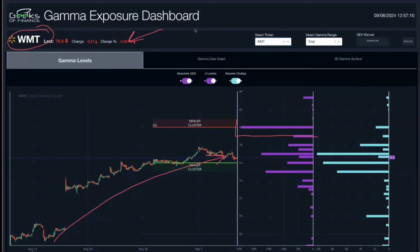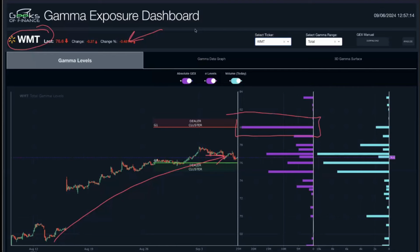We can see there's a large gamma exposure concentration at the 80 strike. That's primarily in the September 20th and the October monthly expirations. And so our view on Walmart is there could be a further period of consolidation here between 75 and 78. But ultimately, if volatility remains in the market, more investors are going to seek that flight to safety in these large Dow component type names.